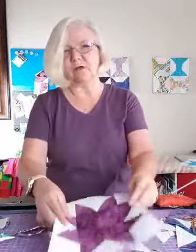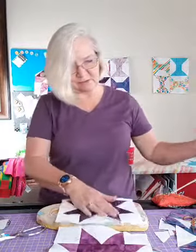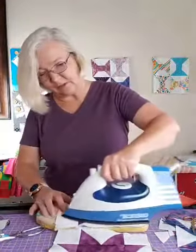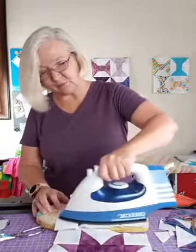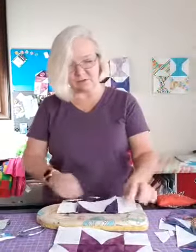Okay, so there's one. Let's do this other one. I'm gonna pin it together just to kind of give you an idea of what you're going to be doing. And you can pin it however you want to. I mean, stitch it however you want to. If you want to do the light colors together and the dark colors together, or all your dark colors, or all your light and dark, that's completely up to you.